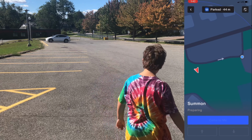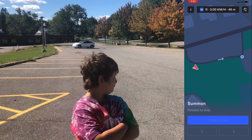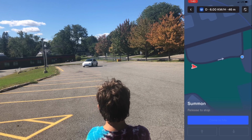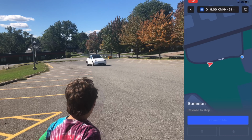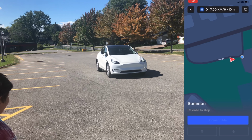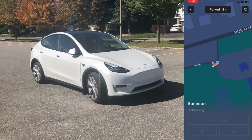So here he comes. Now we've done this before, Robbie, and we found that it's better if we stand in what looks like the road on the map. So here it comes. Check it out. Hi. It's moving. Hi. There we go. So pretend it's raining and we want the car to come to us. That's a Tesla. There we go. It's here to pick us up. Nice. Oh yeah, perfect. That worked.